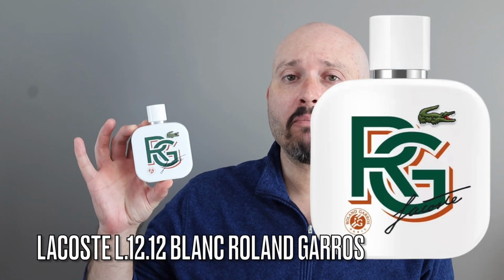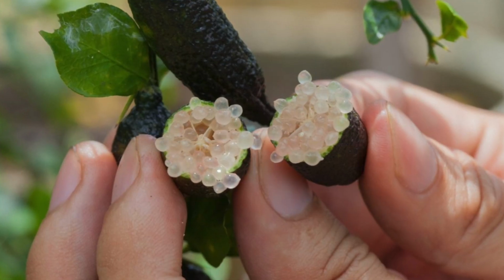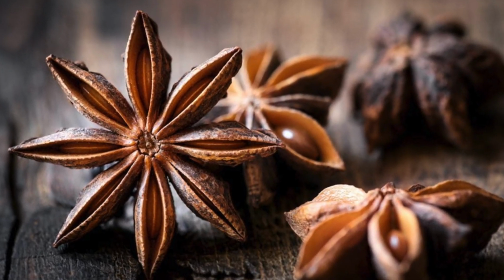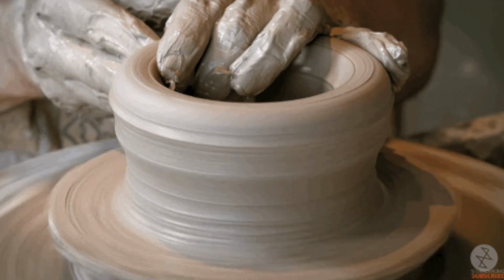This one is a high heat summer banger. It is a limited edition, but you could still get it right now. Lacoste L.12.12 Blanc Roland Garros. I was blown away when I first smelled this because it has so much finger lime and parsley. You wouldn't think the two together would add this extra layer of freshness and greenery. But there's also star anise, eucalyptus, clary sage, sage, cedar, and clay.